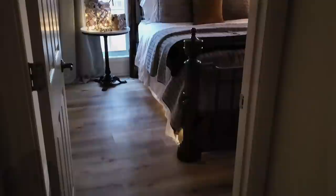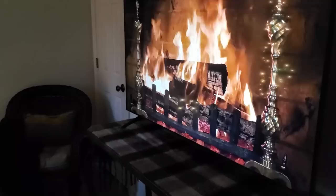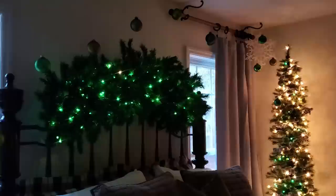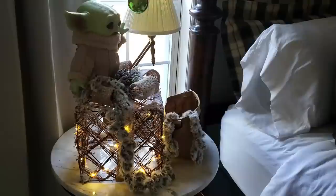This guest room has been decorated with our son in mind. I asked him what colors he wanted, and he said green and gray, and so I decided on a Mandalorian theme because we all love that series. We've added an oversized television for movie watching. And little Grogu, or Baby Yoda as people often call him, is helping to decorate the tree using the Force.